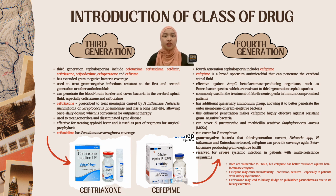These drugs are essential in treating severe bacterial infections, especially in cases where resistance to other antibiotics occurs. Understanding these drugs helps us provide better patient care and tackle growing antibiotic resistance. As you can see on the left, the third generation of cephalosporin focuses on gram-negative infection. Meanwhile, on the right, the fourth generation adds enhanced resistance and a broader spectrum.